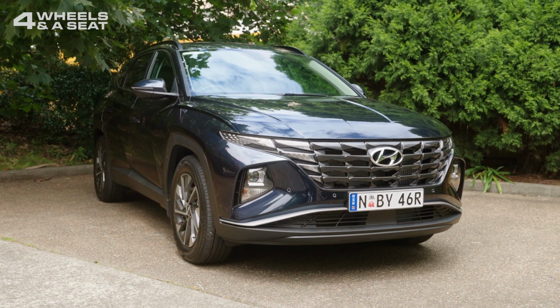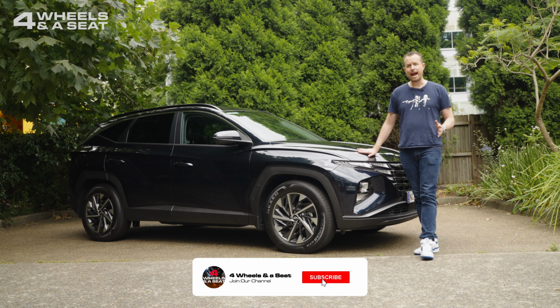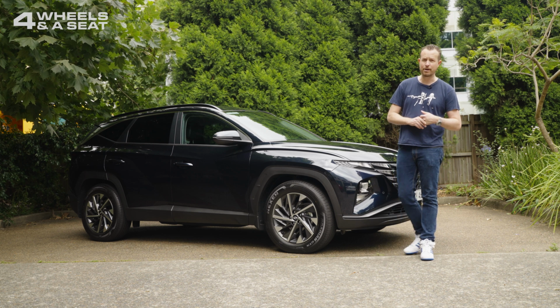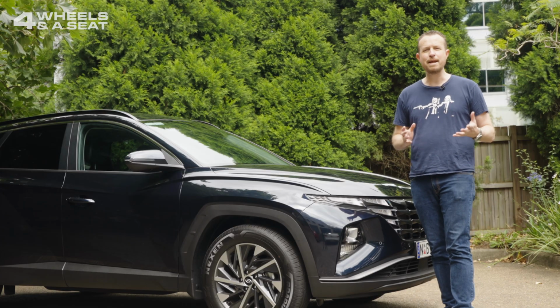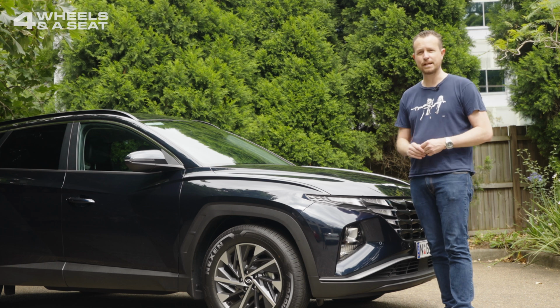This fourth generation of the Tucson was released in 2020 and it's available in a short and long wheelbase. But here in Australia, and in fact pretty much everywhere around the world outside of Europe and Central America, we just get the long wheelbase version. It's truly a global car. And with Hyundai selling so many of these, I think it's commendable that they've taken a risk and actually given it some really interesting looks.